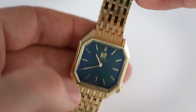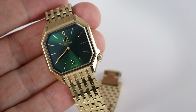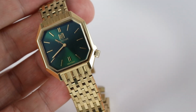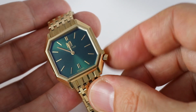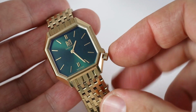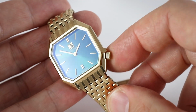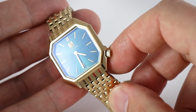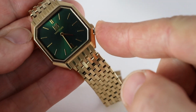But first, let's operate it. To tell you the truth, not very exciting. Quartz, one position, and then you set the time. And it feels like quartz. It feels really like quartz. Not very special, not very exciting, but all right. We don't notice that because there's no second hand, and so that's okay for me.